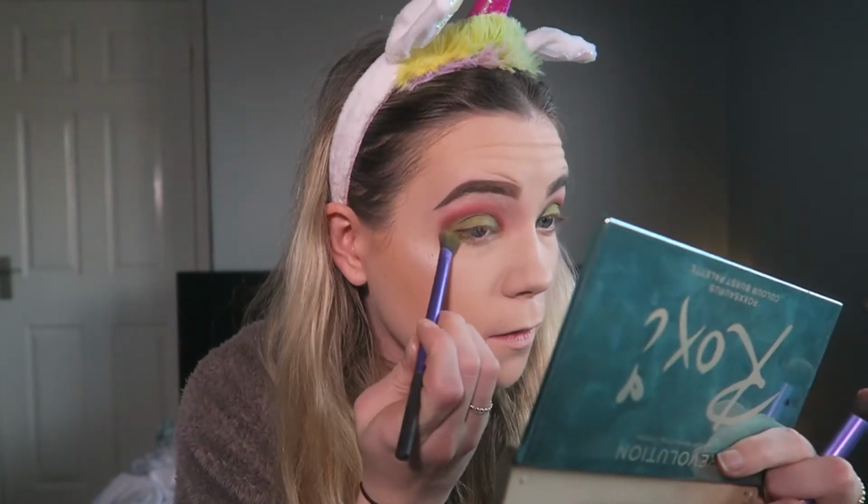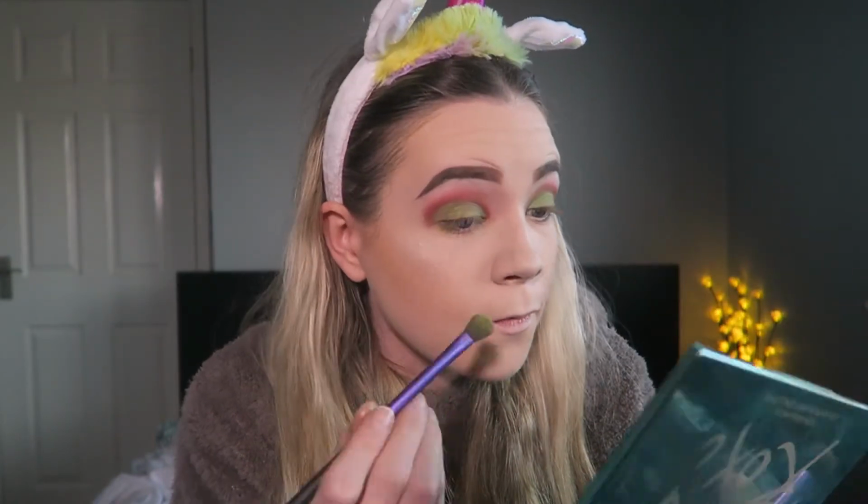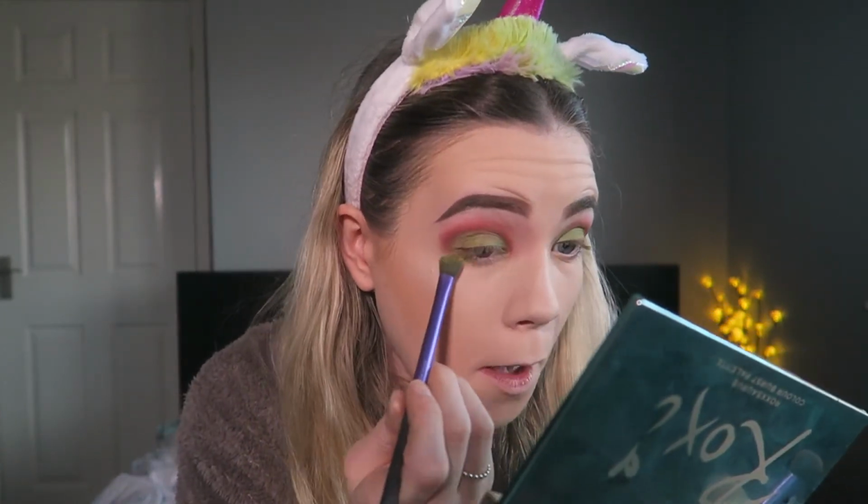Welcome back. I was just finishing off this last eye. So this is what the eyes are looking like at the moment. I mean, what do we think? I'd say it's not too bad. I'm just going to go a little bit under the eye as well. It might brighten it up a bit, it might make it look a bit better. I think that's made it look a bit better. Well, we'll see once mascara's on, because mascara always makes it look better, right?